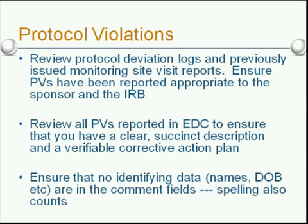Protocol violations are a very similar category as the safety monitoring. We do review protocol deviation logs when we're on site, but we ask the site staff to go back again, QC those logs, and make sure that there's nothing in the logs or in previously issued monitoring site visit reports that should have been reported in EDC and haven't been. Same thing about identifiers in comment fields and spelling. It's because, again, these same violations are put into a table, presented to the Data Safety Monitoring Board, and potentially to your IRB. You want to make sure that no identifiers are in that information. That means not even my name, your name, my initials, or a participant's information should be in that database.